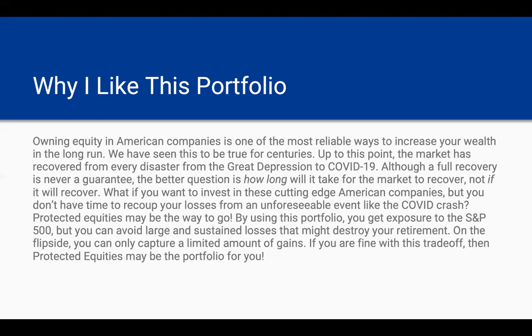So here's why I like this portfolio. Owning equity in American companies is one of the most reliable ways to increase your wealth in the long run. We have seen this to be true for centuries, and up to this point, the market has recovered from every disaster from the Great Depression to COVID-19. And although a full recovery is never a guarantee, the better question is how long it'll take for the market to recover, not if it'll recover.